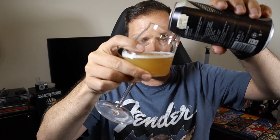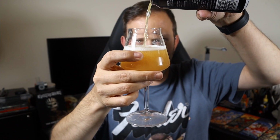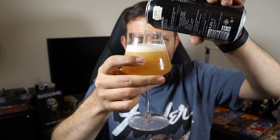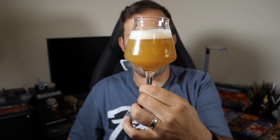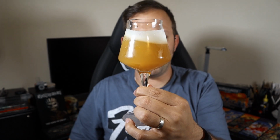So the pour, glorious colour, lovely off-white head, beautiful level of haze. It is arguably the perfectly poured IPA. Glorious colour, glorious haze. Yeah. It is the epitome of what it should look like, is what I was trying to say. Looks has a full point. The aroma is having a point.